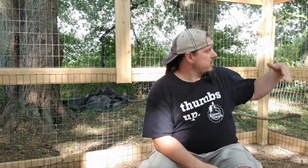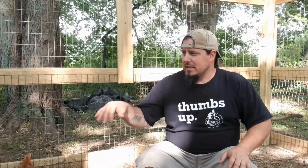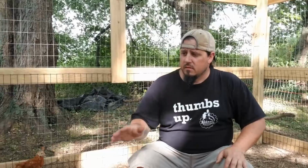I only have about a third of an acre here. I'm right outside the city limits where I live, so I can have chickens. Most of that is back here where the chickens already are. I've got three coops set up, this static coop for my 18 little babies, or miniatures, or toddlers, I guess you want to call them.